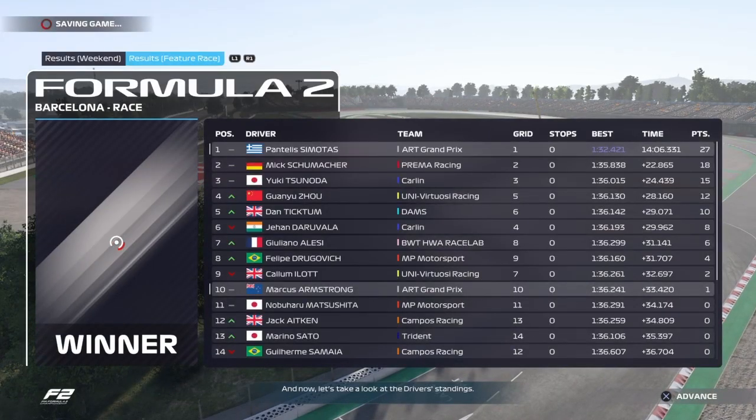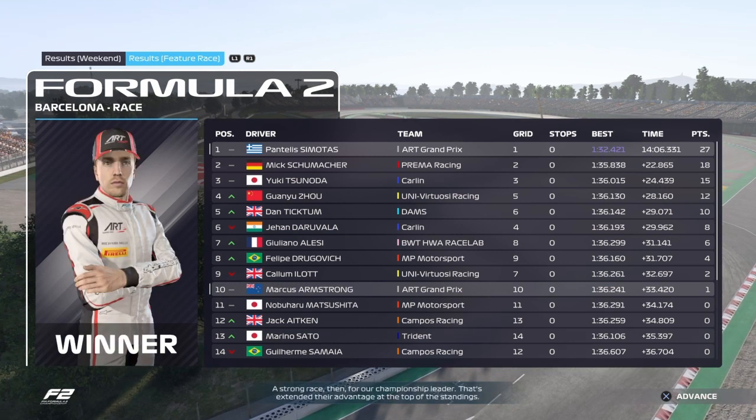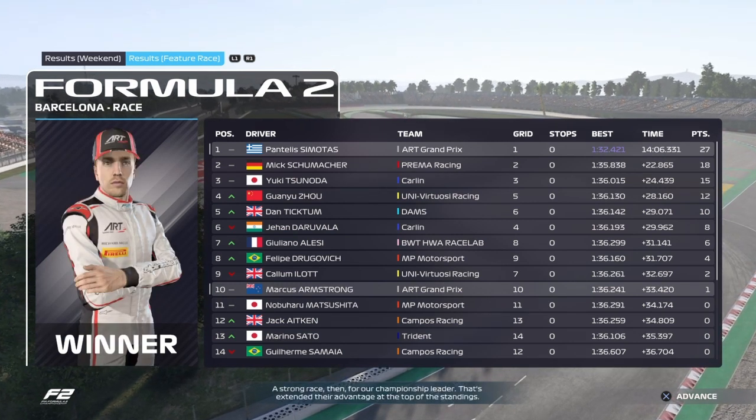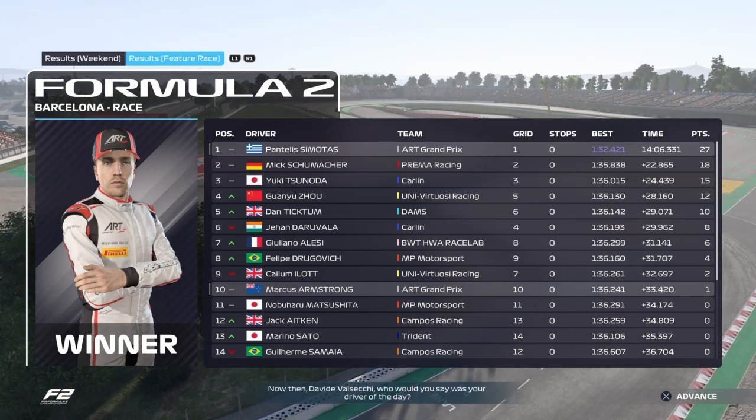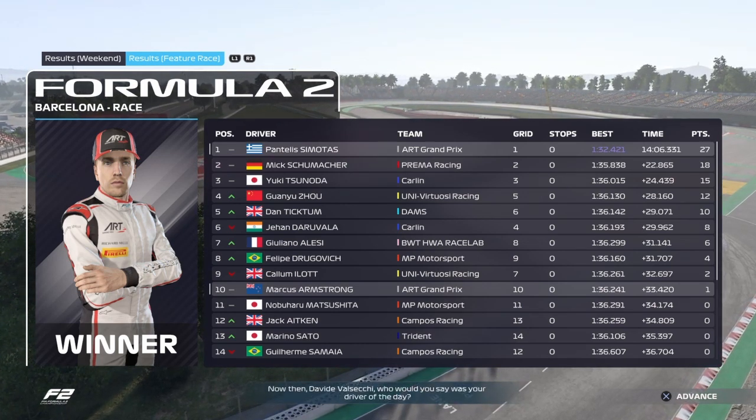And now, let's take a look at the drivers' standings. A strong race then for our championship leader that's extended their advantage at the top of the standings. Now then, Davide Valsecchi, who would you say was your driver of the day?